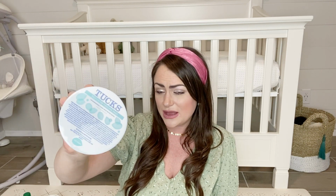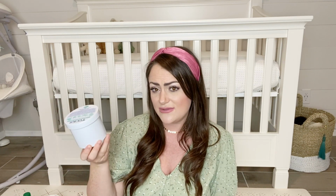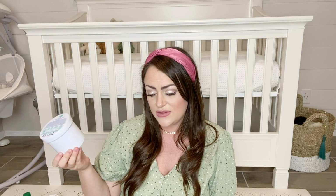I've heard really good things about these Tucks pads, so you put like 3 in a row on a pad when you're healing down there. I don't think I'm going to bring these with me because I heard that they give them to you when you're there. If not, they'll give you what you need when you're there for the day or two or whatever your stay is.